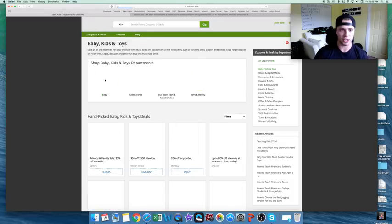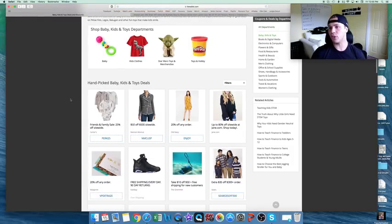for retail arbitrage. Now again, you guys, if you do have the money, if you have $1,000 to start, go straight to private labeling. Don't waste your time doing this unless you need to build the money. And like I said, you can normally double or triple your money every month.